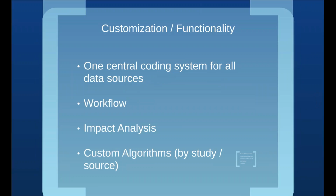Configurability and functionality are also key factors in a coding system. The most popular features we rely on every day help us perform our job efficiently and accurately. Things like robust coding algorithms, custom synonym lists, and custom stop word lists are a must to maximize the effectiveness of your autoencoder.